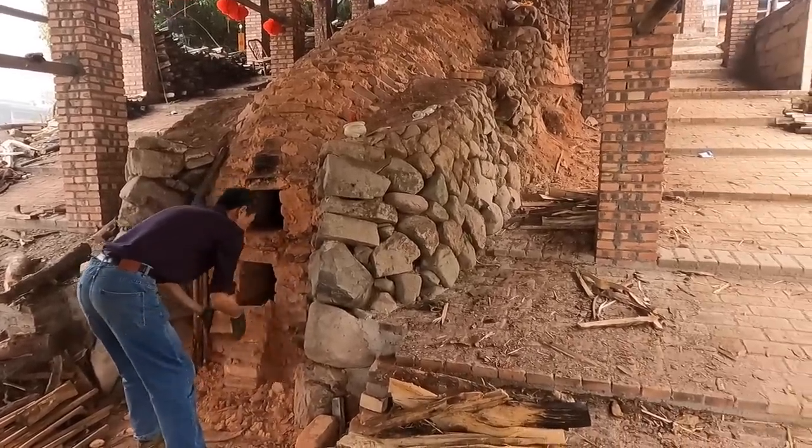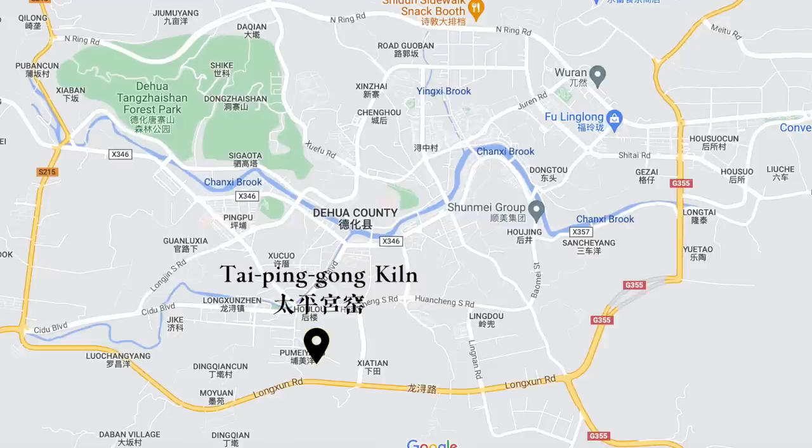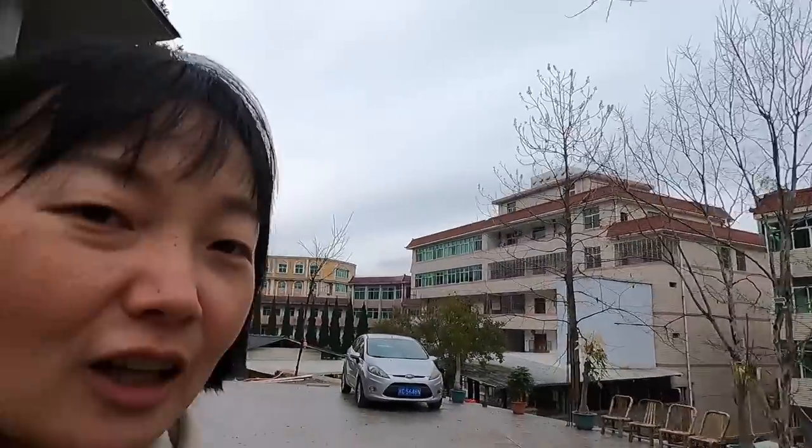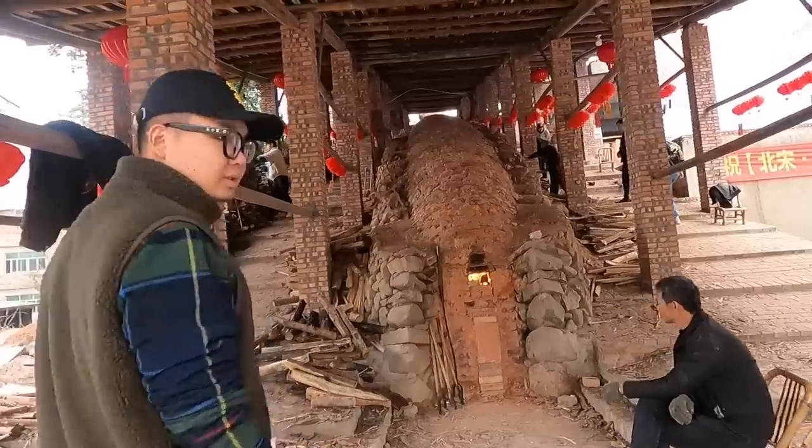There used to be a lot of historical firewood kilns in Dehua, but now very few are still in use. So today, I'm going to take you to visit a kiln that is over 1,000 years old, Taiping Gongyao, and I was quite lucky because now it is in the firing process. And this kiln is right behind that residential building, and it's not easy to know this.